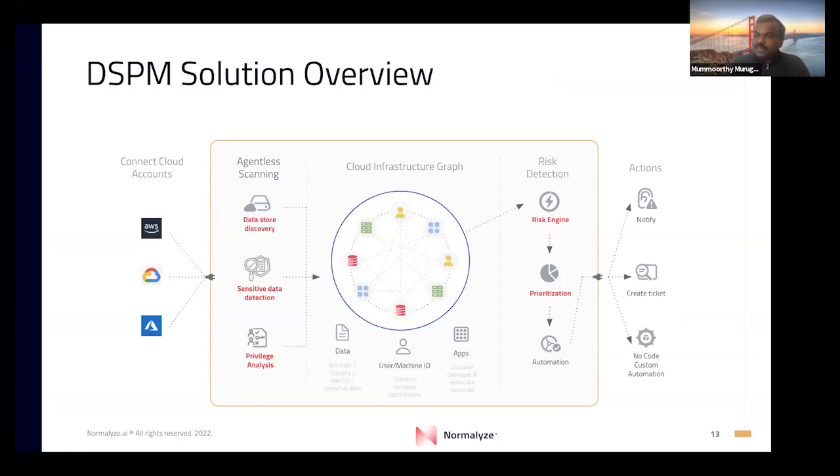Second thing is to know what they have. You could have 1,000 data stores but not have anything sensitive, or you could have just 10 of them with a lot of sensitive data inside. So you need to really understand what they have. That's data detection or analysis.